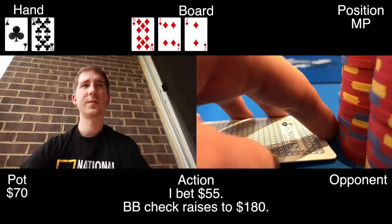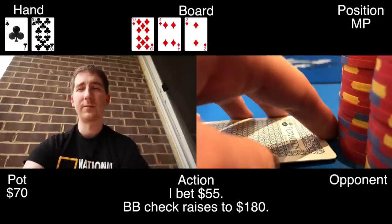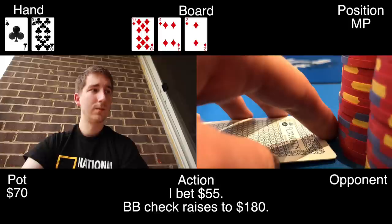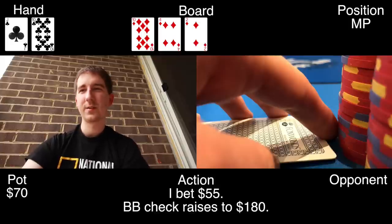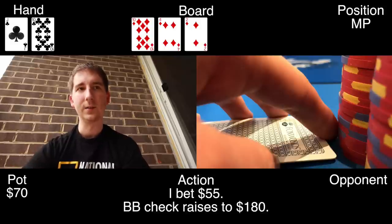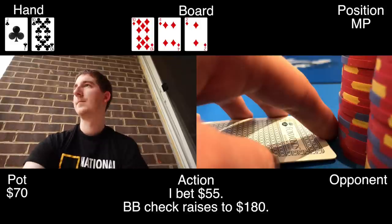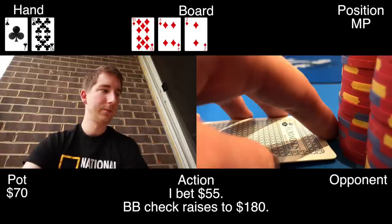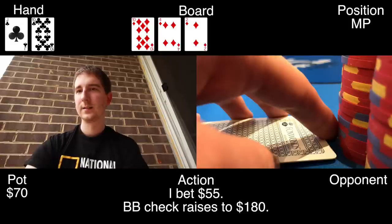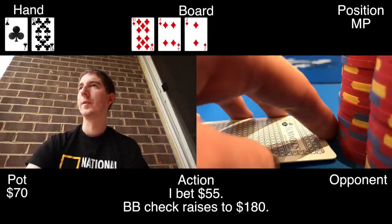Now this is a pretty interesting spot because I only have about $500 behind when we get to the flop, and so this is pretty much a decision where he's threatening my stack even though he's not actually moving all in. I don't know what the best line is here. I'd be really interested to hear what you guys have to say about this, because I felt like any option was on the table.